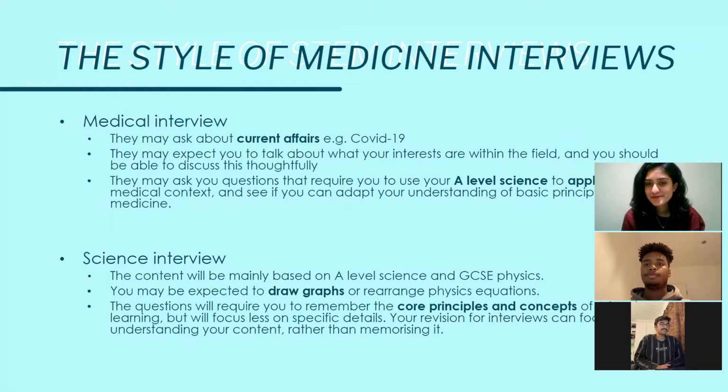So the medical interview. There are two main interview styles. There's the medical interview where they'll talk about perhaps current affairs like COVID-19. I imagine there'll be quite a few COVID-19 questions. But the majority of the time, they'll introduce a concept about the human body or a clinical concept, and then they'll work through it with you. One thing could be potential treatments of COVID-19, although that would be kind of a mean question.